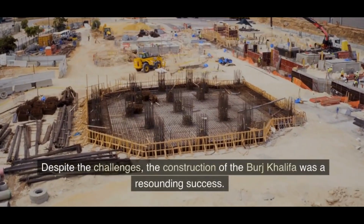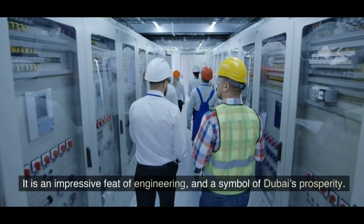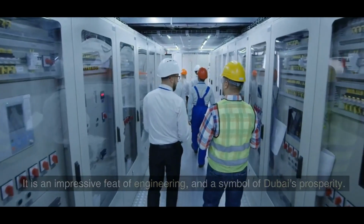Despite the challenges, the construction of the Burj Khalifa was a resounding success. It is an impressive feat of engineering, and a symbol of Dubai's prosperity.